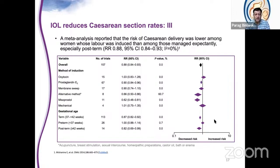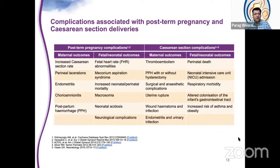This is a meta-analysis which was published in 2014, which talks about the risk of cesarean being lower amongst women whose labor was induced than women who were managed expectantly, especially in the postterm. Whenever we are dealing with a woman who is post-dated, that is beyond 40 weeks, we are always concerned about the fetal health. We are really not sure about the meconium staining of liquor, and we are not sure about the fetal risk in general. In this situation, vaginal induction of labor does work well in some situations.